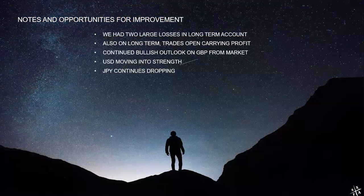Notes and opportunities for improvement. As mentioned, we had two large losses on the long-term account, and we're also carrying open trades on this account, which are starting to show profit. Continued bullish outlook on the pound for the market, USD moving into strength, as I've just said, and the yen, for whatever reason, continues dropping. This is one of the more astounding things happening right now. The yen losing strength for no known reason at all, but as I will cover later, we don't argue with the market. We just trade it in whatever direction it happens to be going.